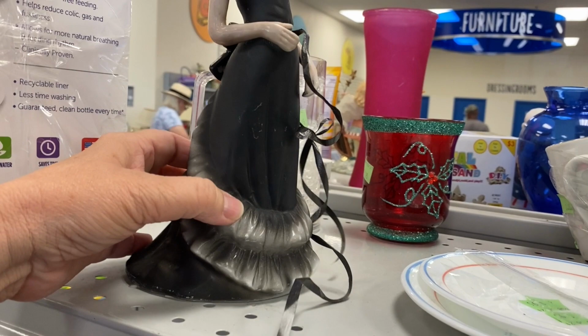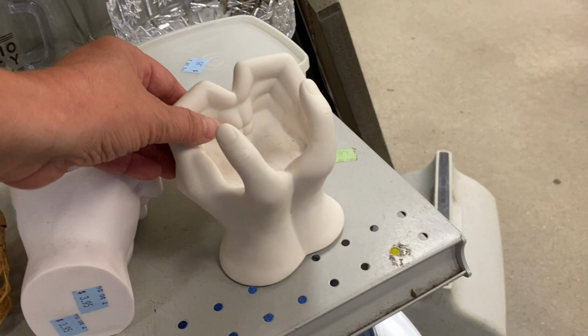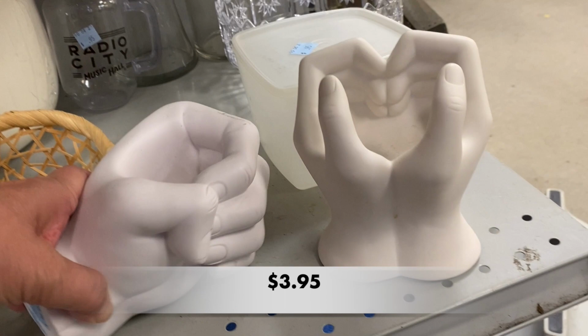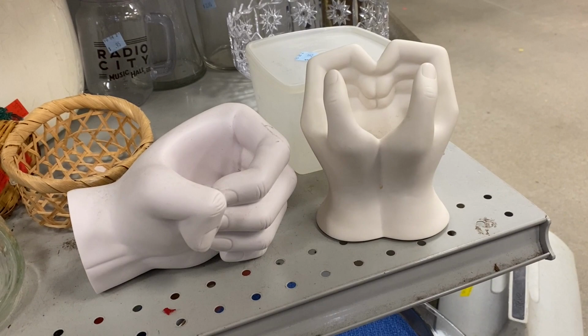Speaking of hands, what are these? I was intrigued and did a little research on the spot. They are made by Luisa Designs, and I don't think the company is in operation anymore. The fist could be used maybe as a pen holder. I'm not sure. What are your ideas? What would you use these pieces for?